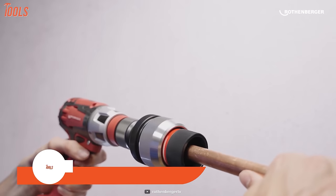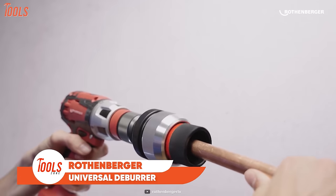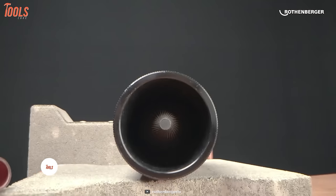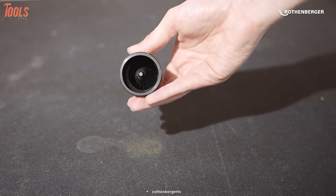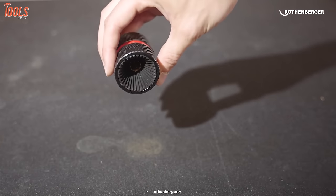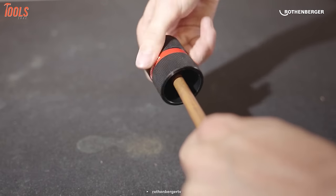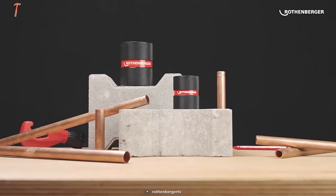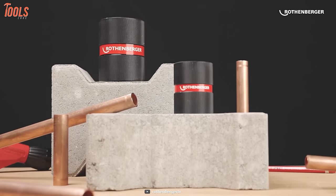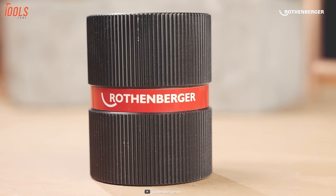If you want to simplify your pipe preparation tasks before any plumbing installation project, make sure to have the Rothenberger Universal External and Internal Deburrer by your side. With the capability to handle copper and stainless steel pipes ranging from 6 to 60 millimeters, this deburrer significantly reduces installation time. Its ergonomic design ensures precise and burr-free deburring, enhancing efficiency without exerting unnecessary effort.